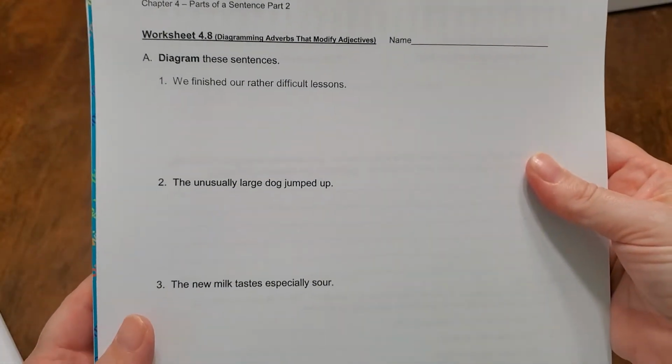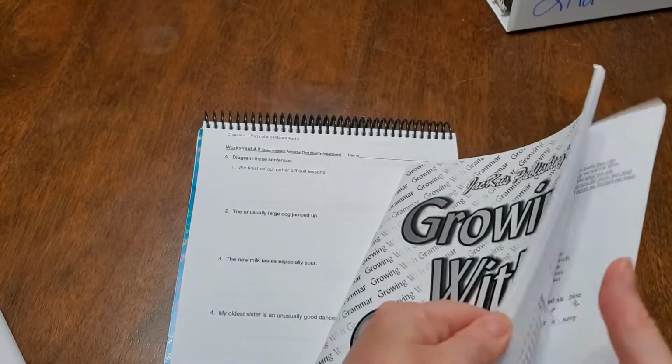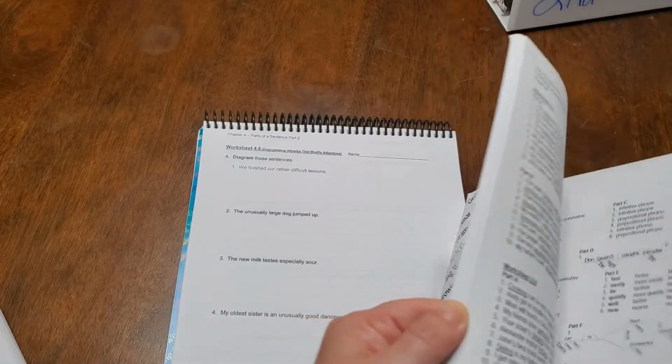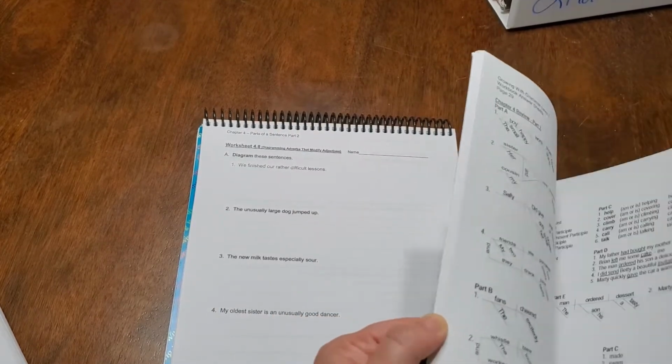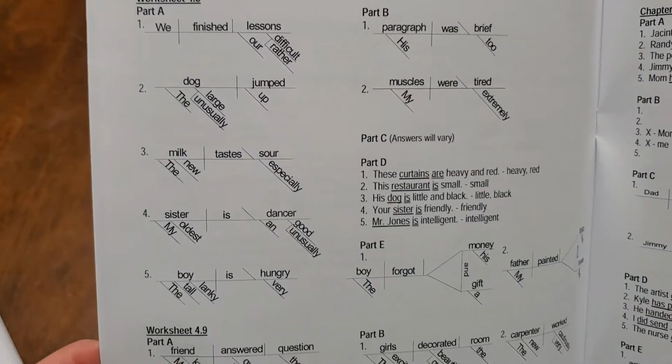Let's see, this is 4-8. Let me show you. I love the diagramming in here. He does not like the diagramming so much, but he will when he gets older. I think they benefit so much from the diagramming. See, so much diagramming going on.